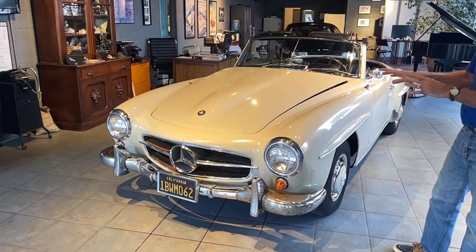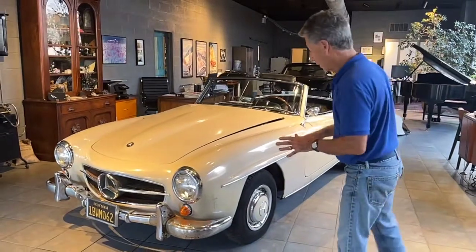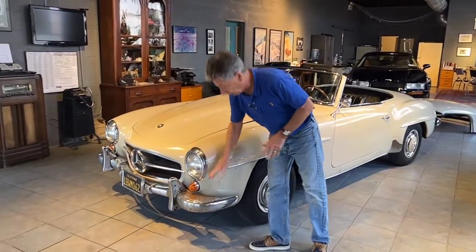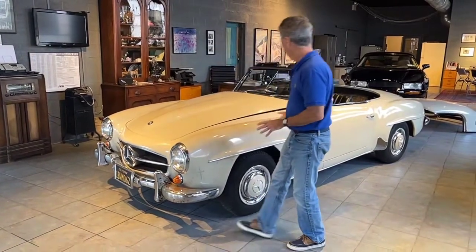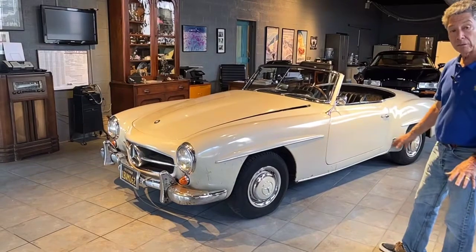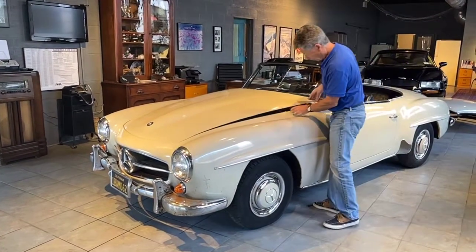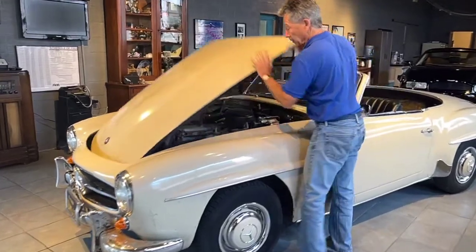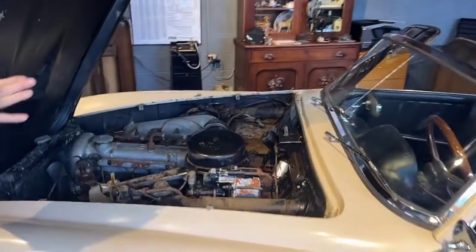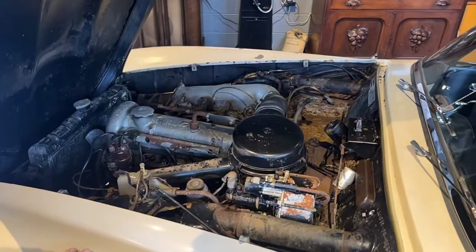So it has not been driven, started, or anything in at least 18 years. It is a true barn find car. It needs a complete restoration. It needs all the chrome done. It needs body work done, needs the interior, but it's a very, very original car. It has never been in an accident. It's never been damaged. I'll show you the engine compartment on the car. We'll be taking photographs of the engine number. It's a matching numbers car. The chassis number, the VIN, the engine number all match, as they should.